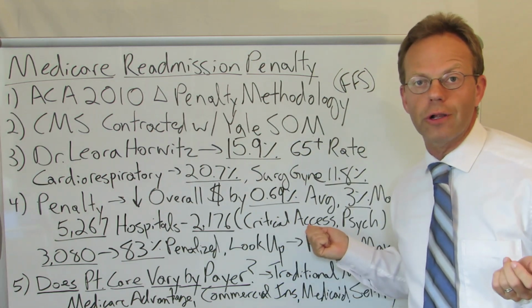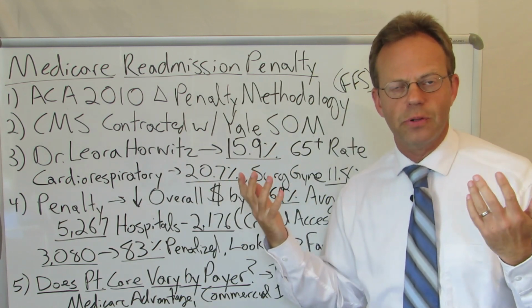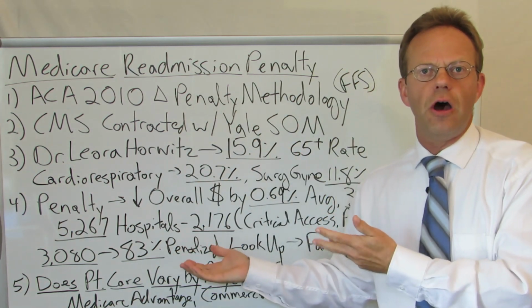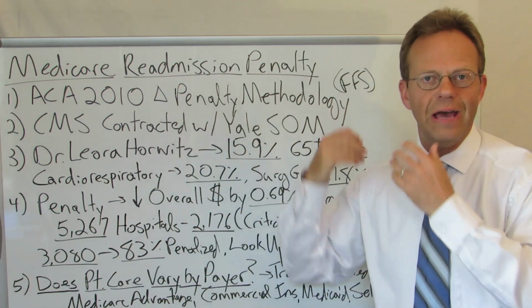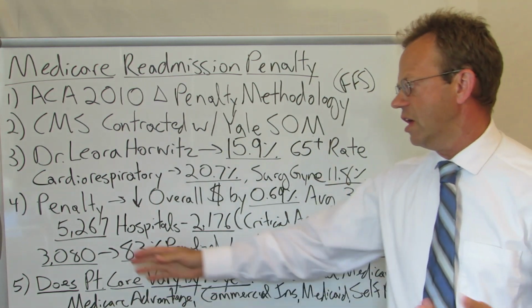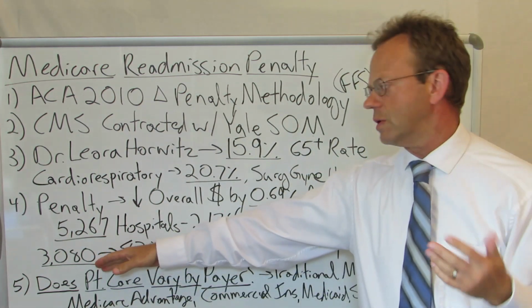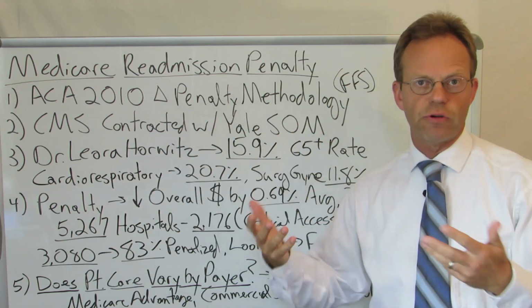They took out all the critical access hospitals, which is a hospital with 25 beds or less, without any other sort of hospital around, so like rural hospitals. So just know that if you go to a small hospital in a small town in rural America, they don't have a readmission penalty. For psych hospitals, same thing, and other hospitals. So they took out a handful of other ones. That gets you down to 3,080 hospitals that are actually assessed for readmission penalties.